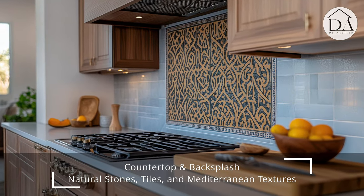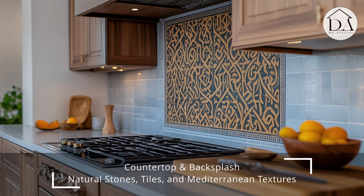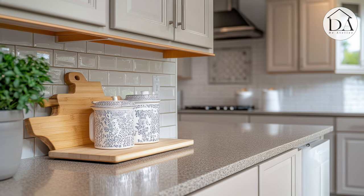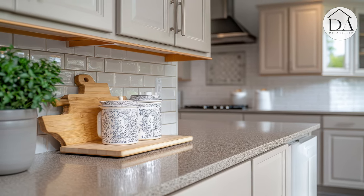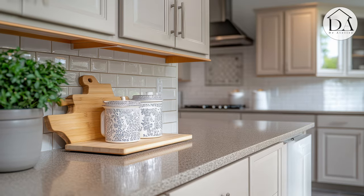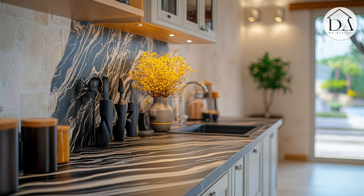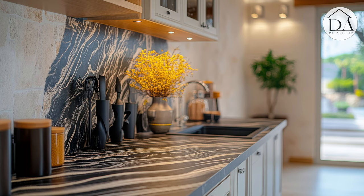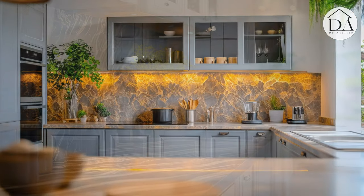Countertop and backsplash, natural stones, tiles, and Mediterranean textures. Bring the Mediterranean coastline into your kitchen through stunning countertops and backsplashes.